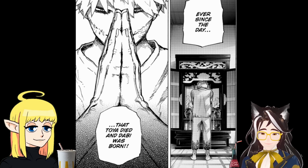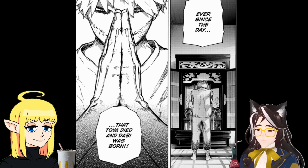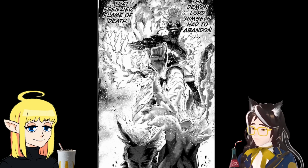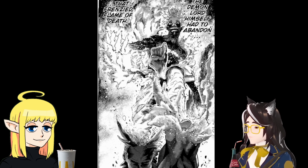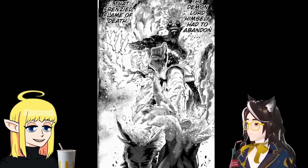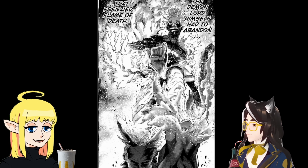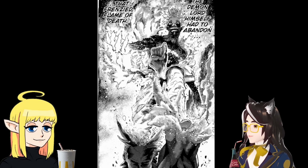It did have what I thought was a really cool visual at the end, though. Did you like that? Yeah, that was kind of cool. Where he's burning so hot, he's melting the All Might statue that he's standing on. That was cool. Also, his look when all of the stuff is burning off of him. Yeah, he looks very demonic.